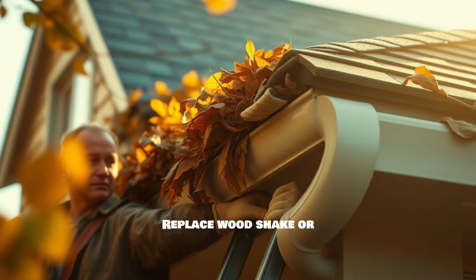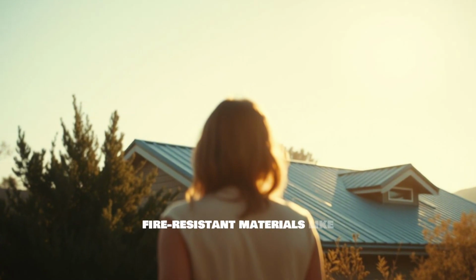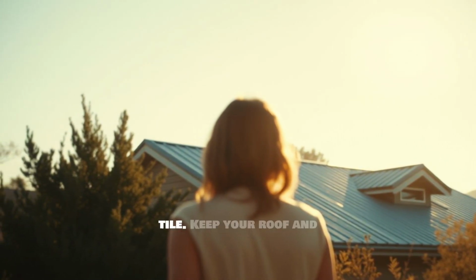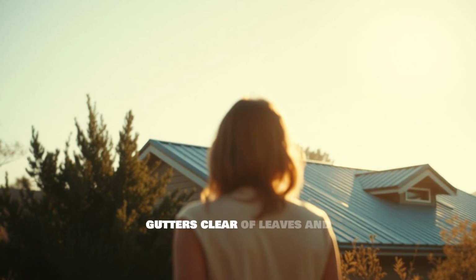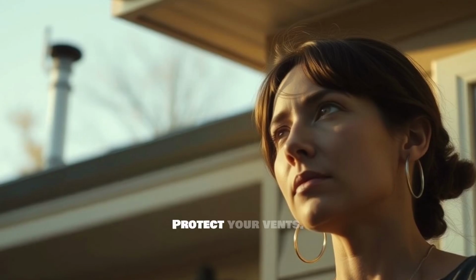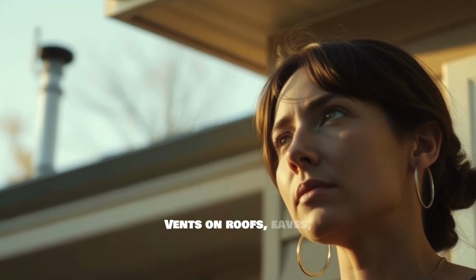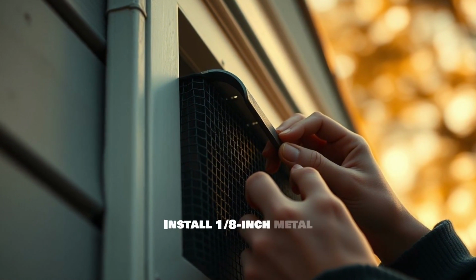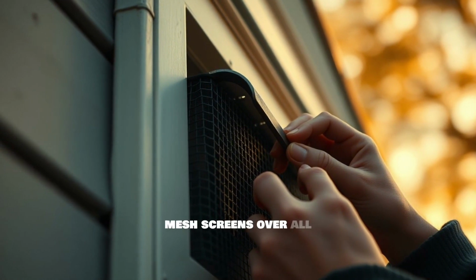Replace wood shake or shingle roofs with fire-resistant materials like asphalt composition shingles, metal, or tile. Keep your roof and gutters clear of leaves and debris. Protect your vents. Vents on roofs, eaves, and foundations are common entry points for embers. Install 1/8-inch metal mesh screens over all vents.